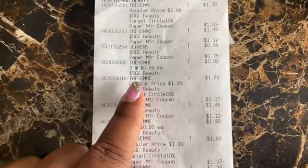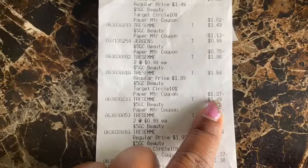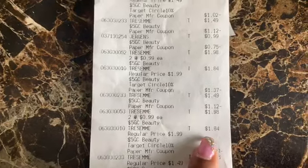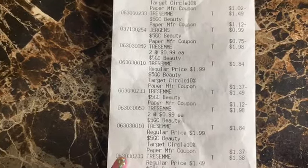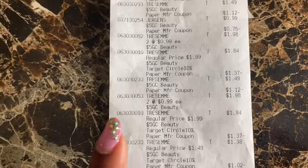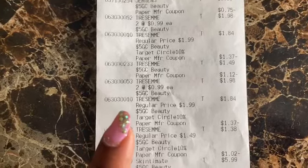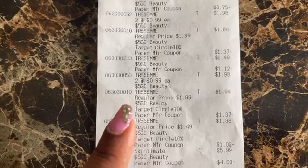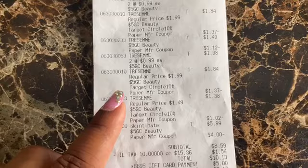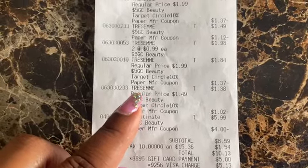All right. So 199, 184, 137 out of pocket for that one. This Tresemme, 149, the coupon took off $1.12. That was for the other one. The other 2. All right, so this Tresemme here, 199, it took off 10%, 184, 137. All right, this one, 149, took off 10%, 138, and then the coupon took off $1.02.